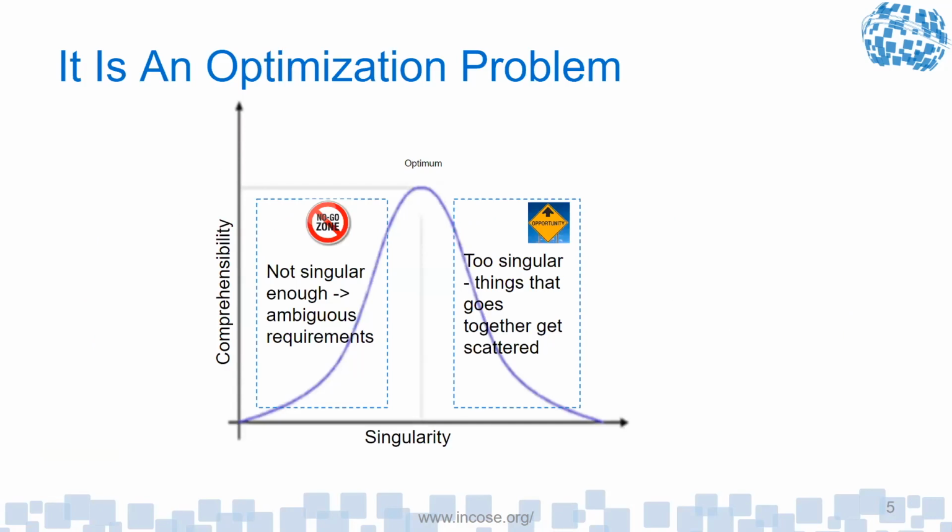And you can illustrate that as you see in this picture here. So we have singularity here and comprehensibility here. If we go really, really singular, we're going to generate a lot of requirements. And the risk is also that we divide things that naturally go together. They get scattered. You get a high requirement count. That's going to impact the comprehensibility of sets.